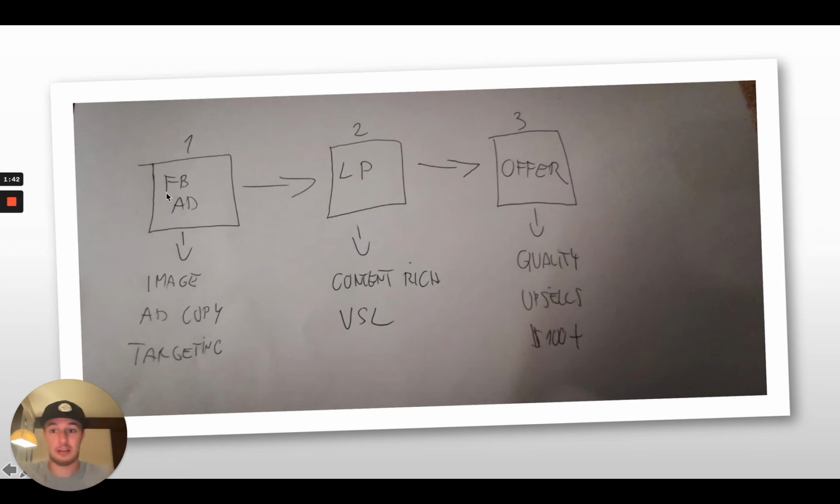So the first step is Facebook ad, right? Because I'm using Facebook ad, of course. Now the second step you see is LP, which stands for landing page, which is basically a website. But the important thing is what kind of website, what kind of landing page.